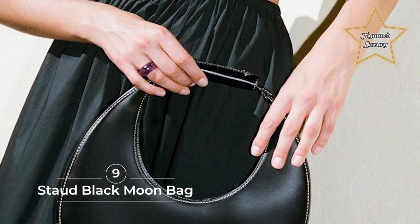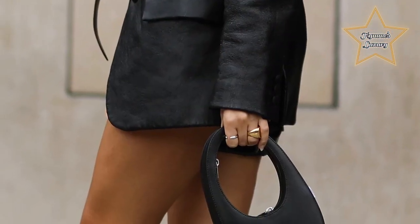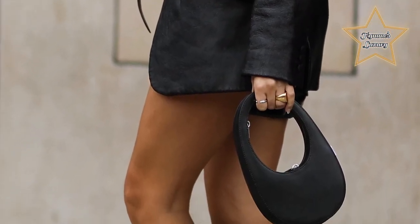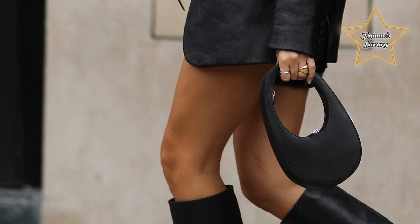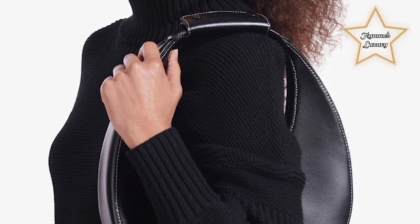9. Staud Black Moon Bag. The Moon Bag features a curved handle with a removable Staud logo embossed accent. Designed in a crescent moon shape with inner suede lining and a magnetic clasp closure to hold your essentials.